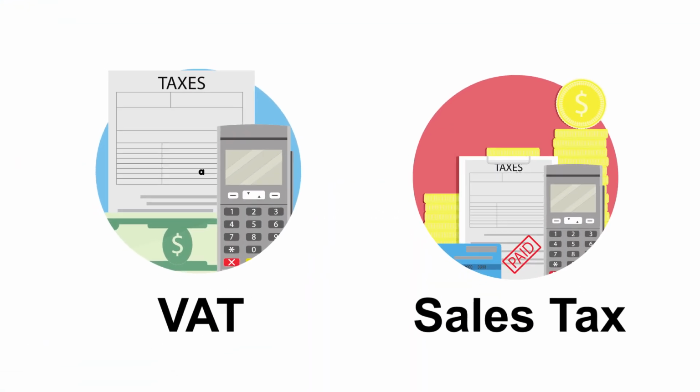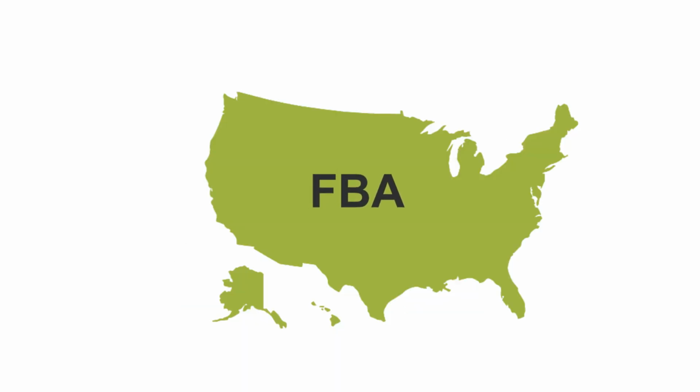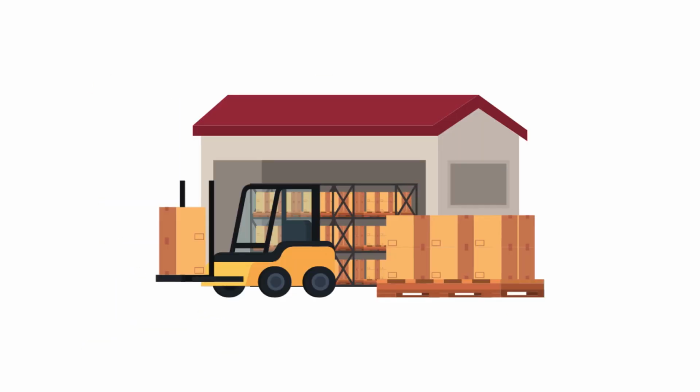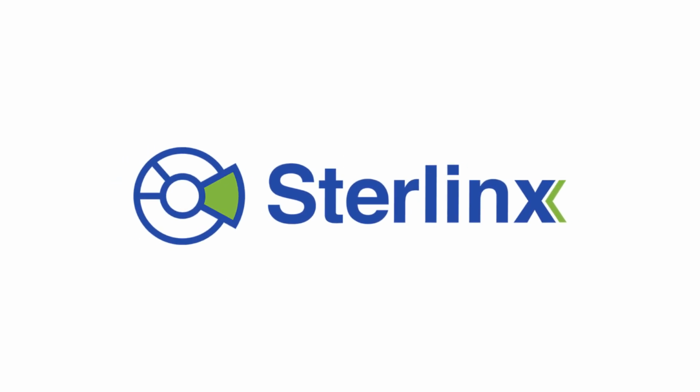Taxation. VAT and sales tax are already confusing to begin with. And with FBA in the picture, Amazon accounting becomes even more cumbersome. If you are selling in the USA via FBA, your tax nexus includes states where your products are warehoused. The same principle applies to pan-European FBA, but not the same term. Talk to an Amazon accounting expert from Sterlinx Global to determine if there is a tax implication to your business and how you can address it.